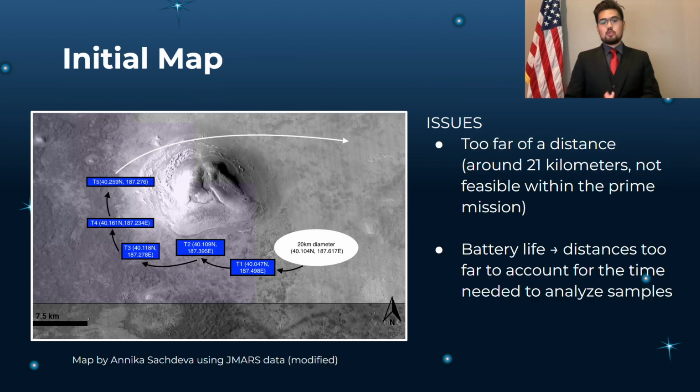This is the initial map we drew out for Hef, and as you can see, it's way too unrealistic. We have to drive around 21 kilometers, which is not feasible with any rover that's currently built today. Its battery life, plus large distances, would cause way too much time for the mission to be completed, so we settled for a much closer mission to the mound.